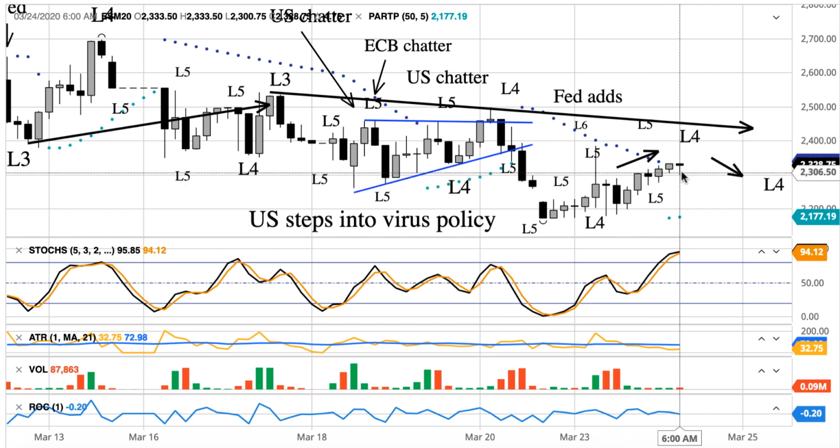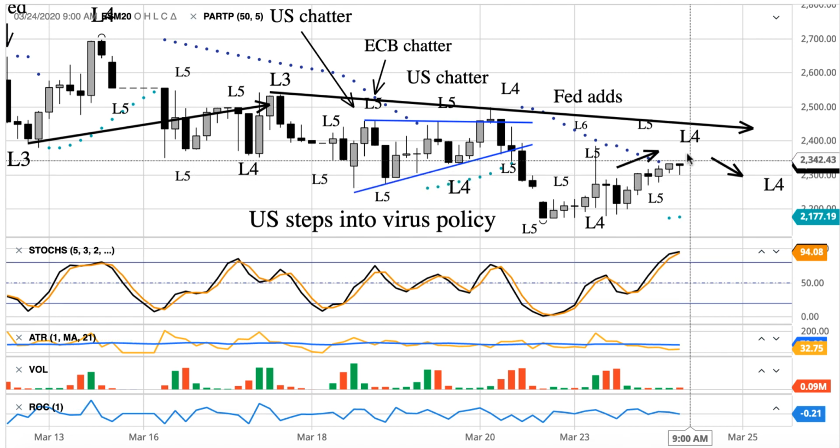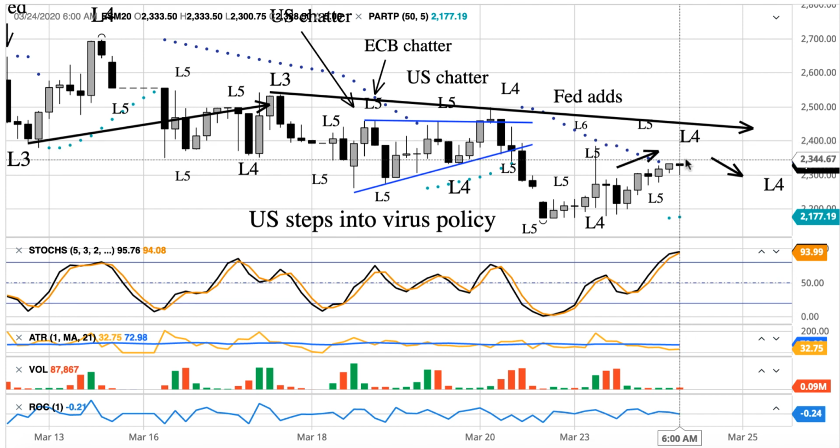This is the June futures. If it takes that out, it could be increasing odds that the level 4 top has occurred.